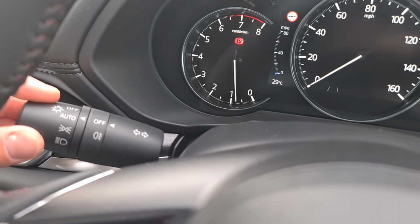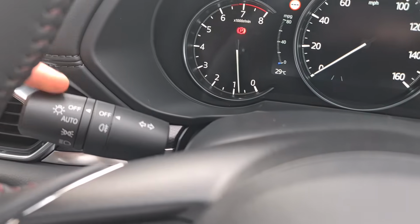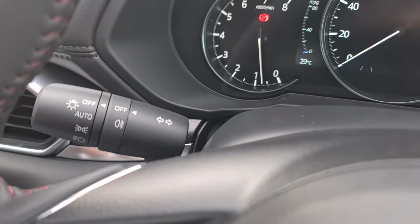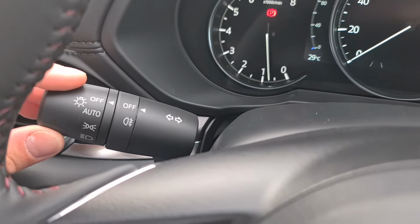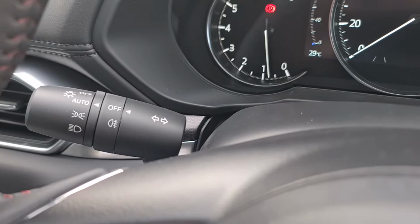Your left hand sticky thing behind your steering wheel is for your headlights. Really straightforward. Whatever position this little arrow is facing will tell you what your headlights are doing. Currently they're in the off position. All CX-5s as standard feature the automatic headlight function.